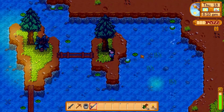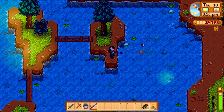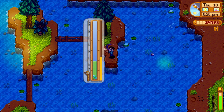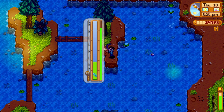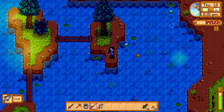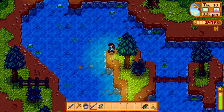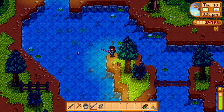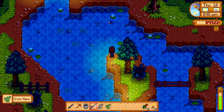Let's see if we have any luck fishing up here though. It looks like there's actually some bubbles way over on that side. I don't think we can grab it from here. We might have to go around where the quarry is, and I think they actually disappeared as well. Whoa! That is huge. This bar is really big. We didn't even have to move this thing. It was just a chub, unfortunately. No sturgeons. It might actually be a little bit too late to catch the sturgeons now, but that is definitely a good sign. It seems like we're going to have a much easier time catching those slippery fish with that giant fishing bar.